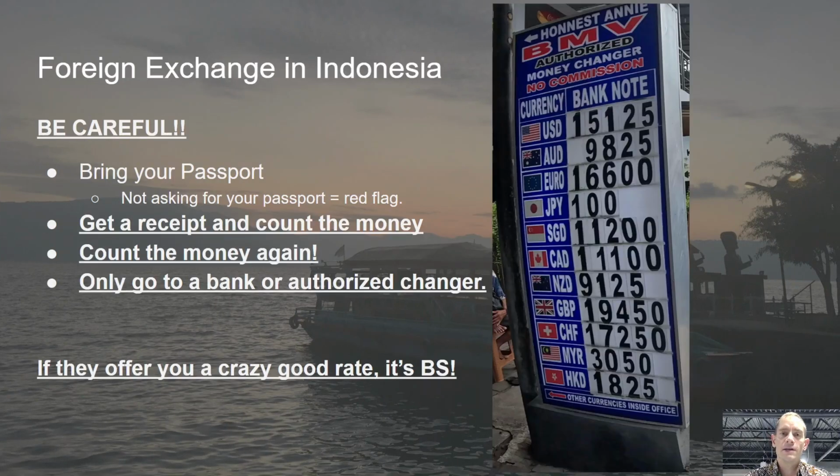And then here's the next part. So, foreign exchange in Indonesia. If you're exchanging money in Indonesia, you need to be very careful. Make sure that you go to either a bank or an authorized money changer that wants to see your passport. If they don't want to see your passport, that's a huge red flag. It generally means they're going to rip you off and take a lot of your money.